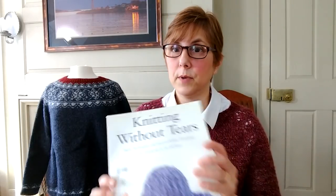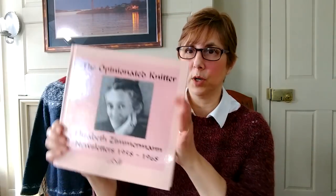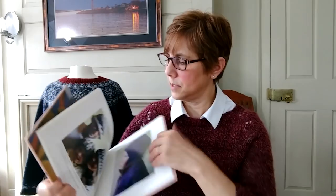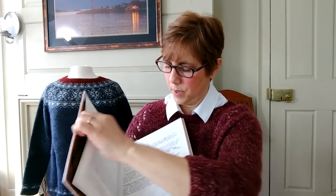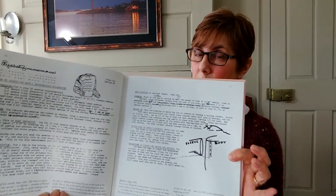And there's some marvelous resources. I have three of her books here. I certainly have Knitting Without Tears, which is, I think, her most famous book. And she put out a series of mimeographed newsletters, I don't even remember how to do that, from 1958 until 1968. And they have been put together now in a book called The Opinionated Knitter. So you can actually look at the copies of the old newsletters right here. And you can look at them.